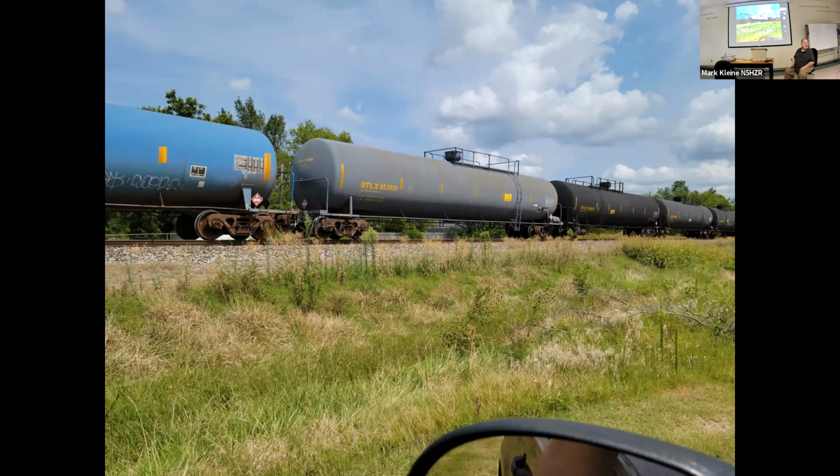Bill, the other day I was right there at the railroad crossing by the post office in Noble, and one came by with all the shipping containers. Yes. There were 3 or 4 of those tank cars, the armored tank cars, going through there.